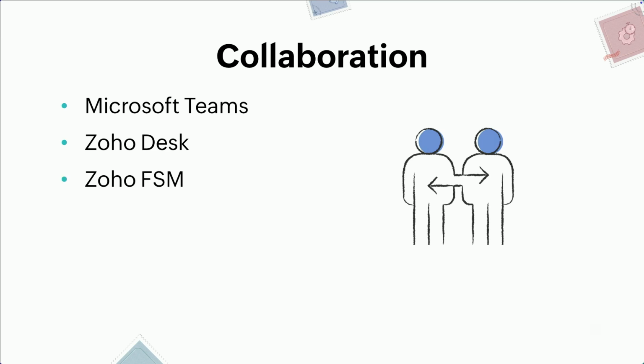And Zoho FSM, which is field service management. So if you have field sales or field service reps, you want again your support data to sync with sales data, and that's where this integration comes in handy.